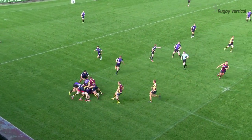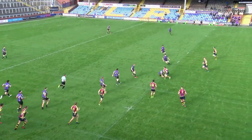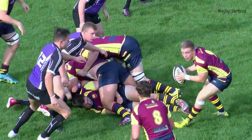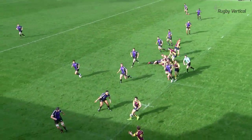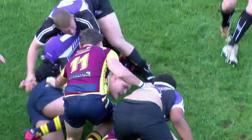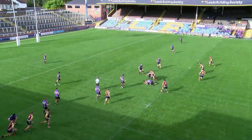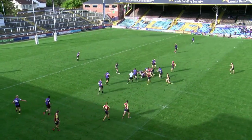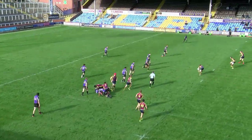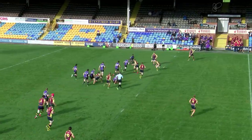Good tackle there from Martin Dodds. Picked up by Williams. Simpson. Williams again. And to Simpson, the ex-Harlequins player. This is number 15, Oliver Glass, who's the man who can ramp through the gears very quickly for this Cardiff Met team. Simpson. Etheridge. The veteran of the Cardiff Met side. Williams. And that's a little bit of a juggling act taken there by number 12, Jack Wright.